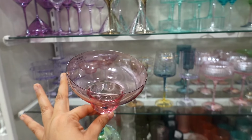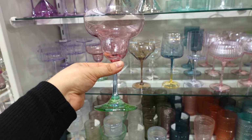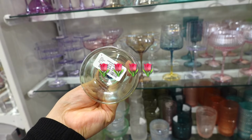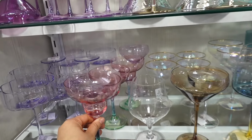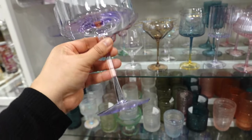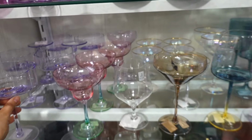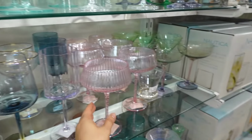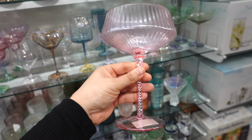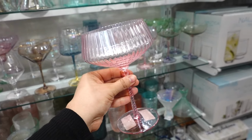Okay, now these are glass. Look how pretty this tone one with the green and the pink. Like a tulip, $5.99. These are so cute as well. These are $4.99. And another one that I think is so cute, this nice ribbed one. Look how gorgeous. $5.99 as well.